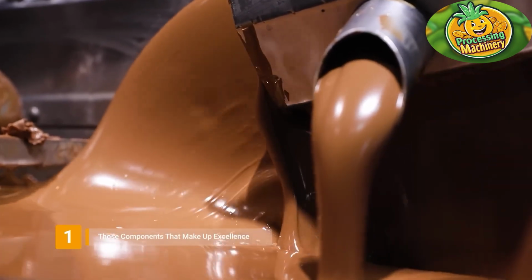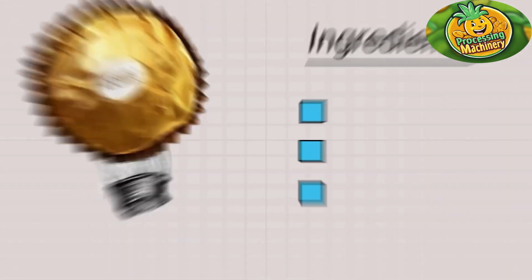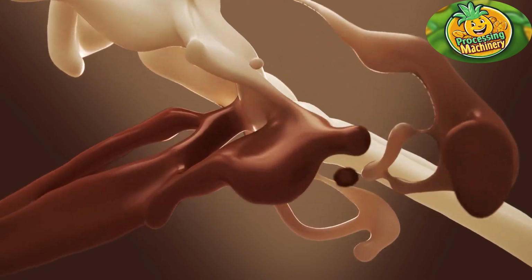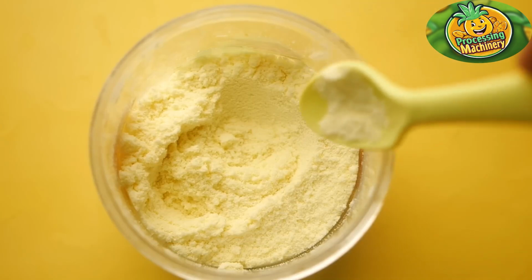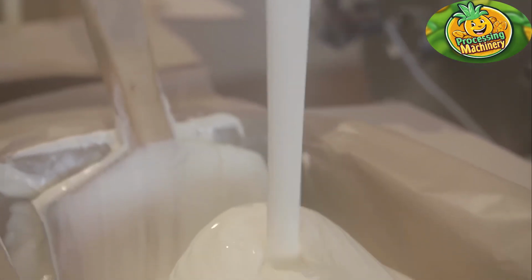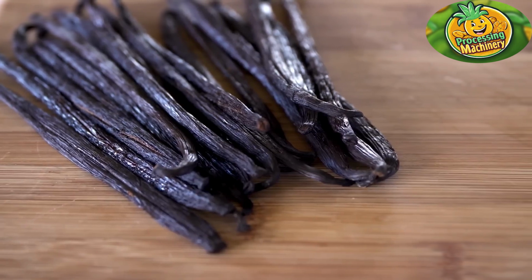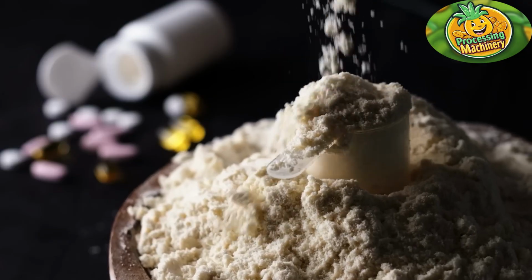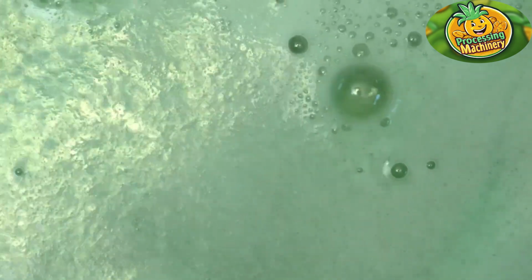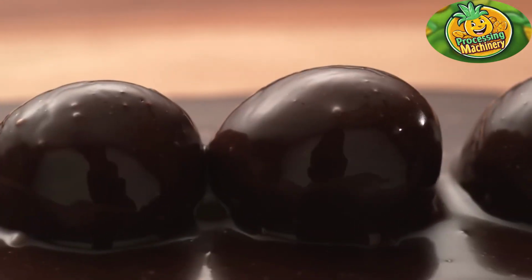First things first, before we get started on the production line, let's talk about the ingredients that make Ferrero Rocher so magical. Hazelnuts, milk chocolate, sugar, cocoa butter, low-fat cocoa powder, cocoa mass, skim milk powder, butter oil, lecithin, which is used as an emulsifier, vanillin, an artificial vanilla flavoring, palm oil, wheat flour, whey, sodium bicarbonate, a leavening agent, and salt are the essential components that, when combined, create the luxurious layers that make up Ferrero Rocher.